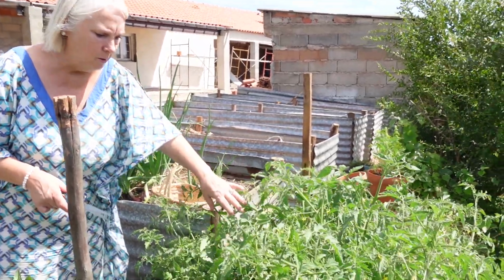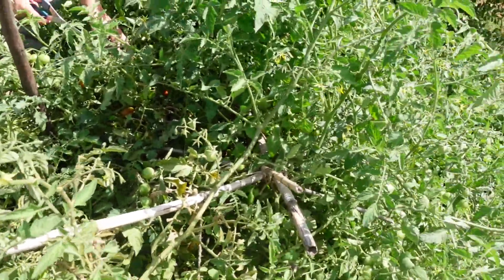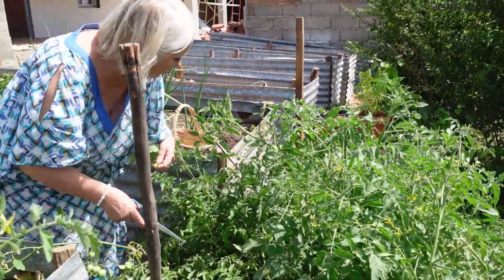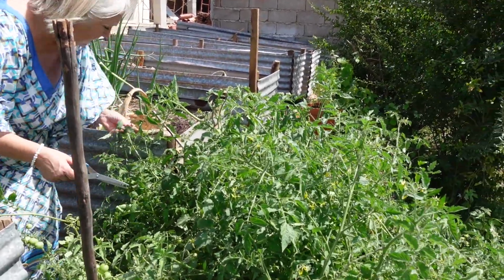The support that Steve put up has broken, and everything's just massed together. So I'm just going to take some of these leaves out so that they can ripen, because they're not getting any sun, they're not ripening.